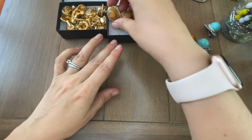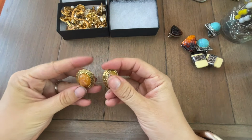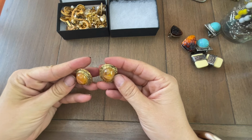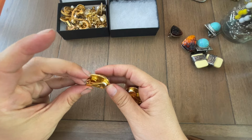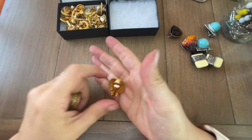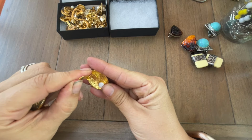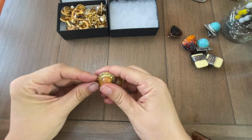And then we have these. These are quite pretty. Like a yellow orange stone. I don't see a marking. They're in really good shape. All right, I like this little lot of earrings a lot. All right, so those are cool.